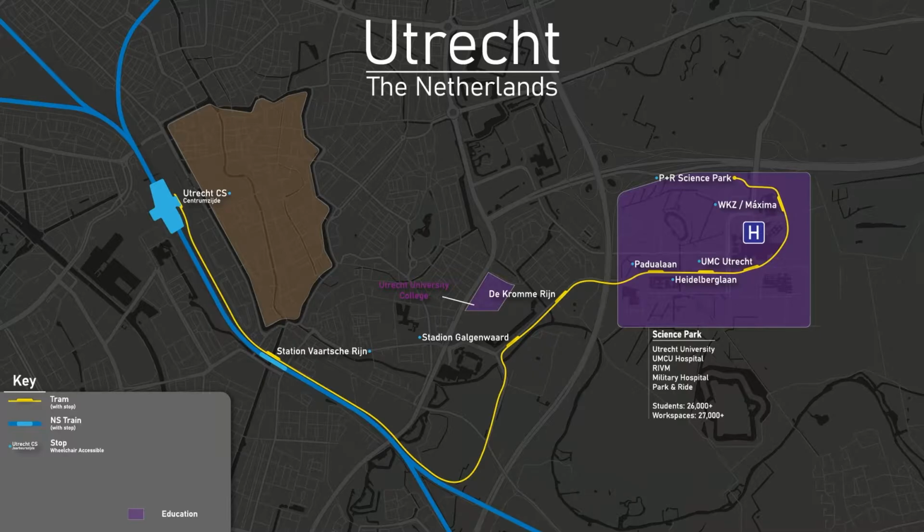Along the route there are multiple special attractions that will attract tourists, football fans and more students. First off, you can see the football stadium Galgenwaard, with a capacity of over 23,000 fans. In the same area, around the stops Galgenwaard and the Kromme Rijn, you can also find the Kromhoutkazerne, which is a military barracks housing the headquarters of the Royal Netherlands Army.